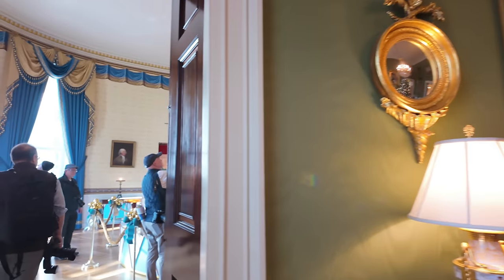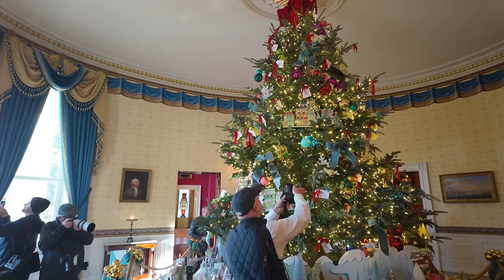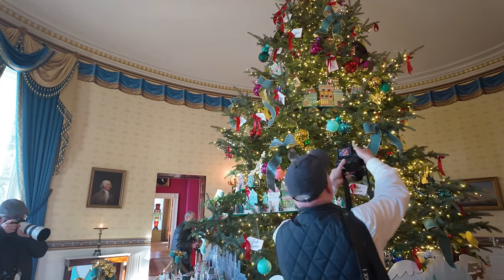This is the blue room, and this is the big tree that we saw on the horses the other day. And it hits the ceiling. Oh, we got a train.